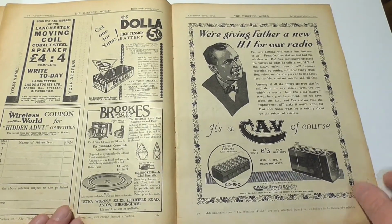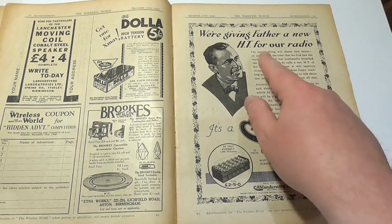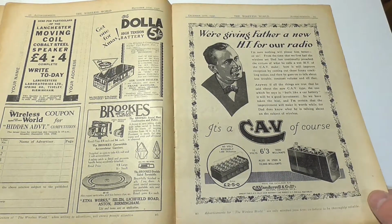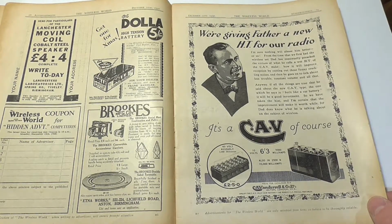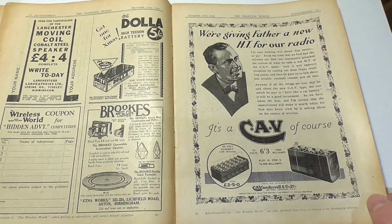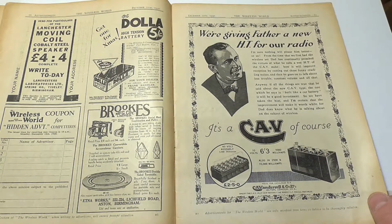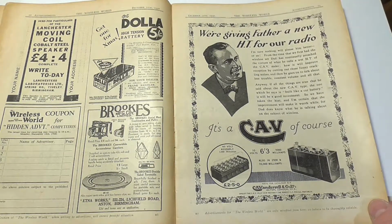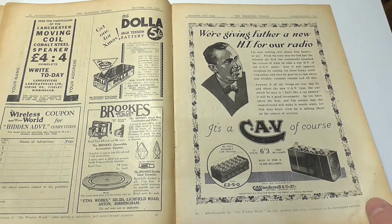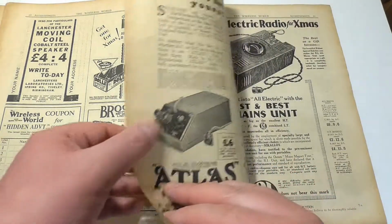And this one here, I like this one. We're giving Father a new HT for our radio, and again, this is a battery. This is a wet cell battery for a radio. It's amazing to think that anybody would be that interested in something like that, but there we go. It was obviously something that people aspired to.